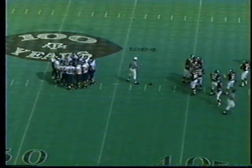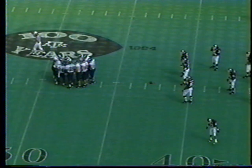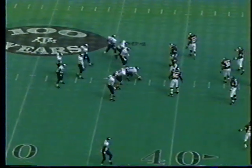For the Aggies, that will be, and we'll watch them here as they come to the line of scrimmage. That'll be the fifth fumble we have lost this year on a total of 10.